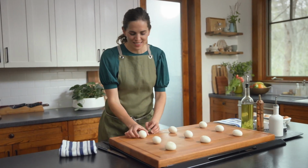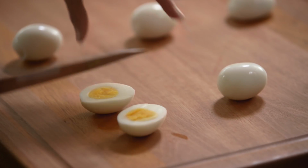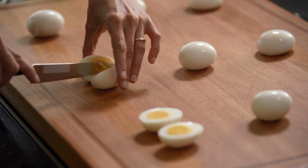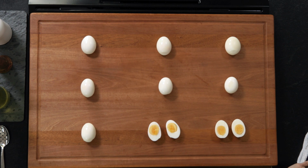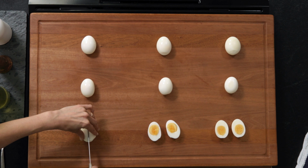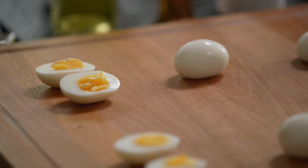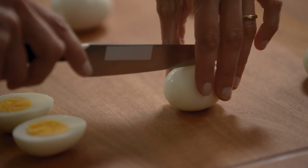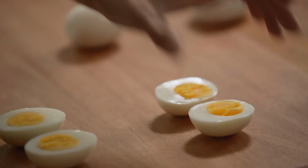Let's start with the 12-minute egg. The 12-minute egg is the common, perfect hard-boiled egg. It's what you need to use if you're making deviled eggs, and it should be set all the way through. 11 minutes is a little bit less set in the middle. You can see that it's a little darker in the very center. 10, which is my go-to just because it's a little bit more custardy. 9, similar to 10, but even a little bit more yellow.